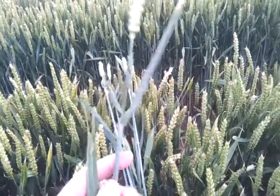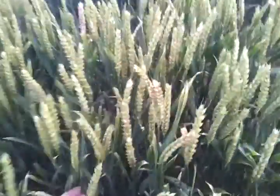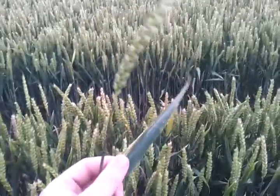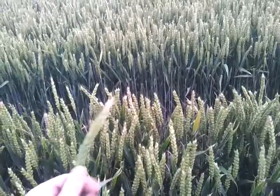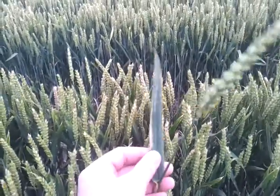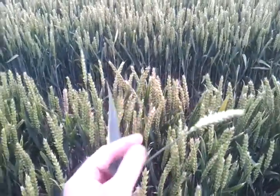Now if we move our way up the stem, this is not such a good example, so I'll try to get one if I can here, where we can pick out, for example here. So on this flag leaf, you can see this is the last leaf that's supposed to provide most of the energy to the filling grains up here in the head. But if you look here on the stem, those dark brown patches is septoria. That disease obviously kills that part of the leaf, reduces the area for photosynthesis and reduces our yield potential.